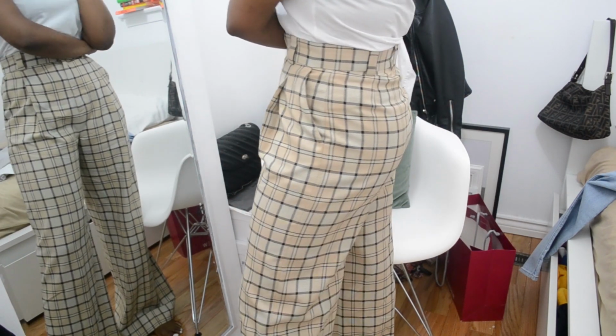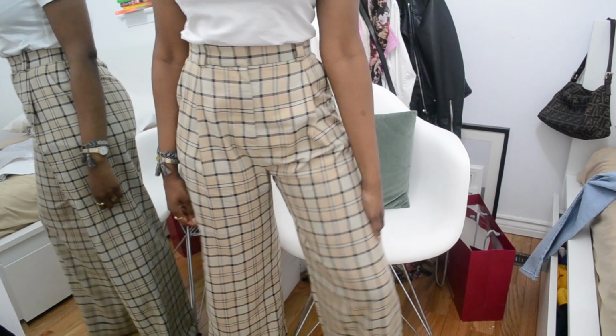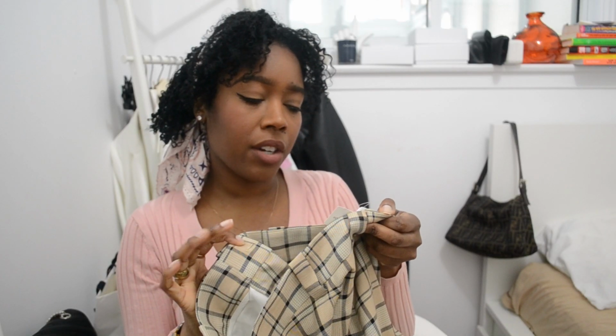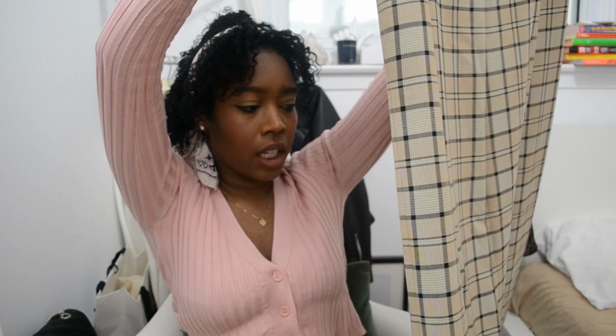They're a nice flare wide leg, and they just look so good with the next piece that I'm going to show you guys. They were on sale for, I believe that's 40% off. Yeah, $330 from $550. So pretty good price.